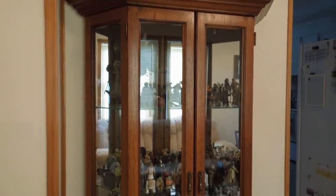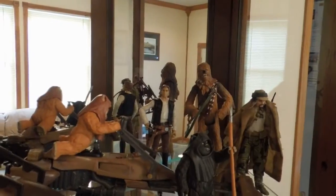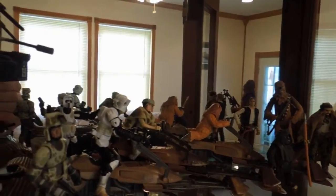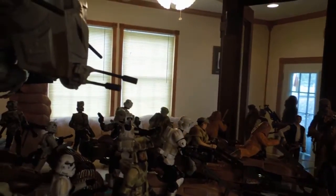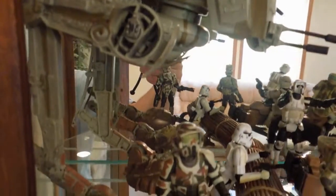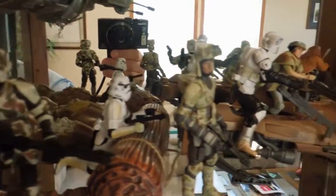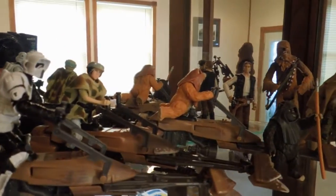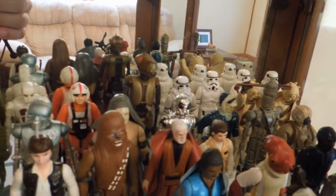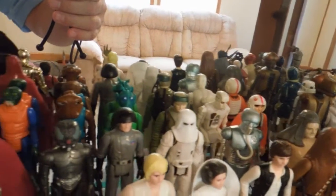Okay, up first is my 7-foot-tall curio cabinet that I keep here in the living room. So let's take a quick look at this. Okay, on top there's a couple of figures that I've added in here, but the majority of this was an indoor battle pack. And this shelf is all of my loose Kenner vintage figures.